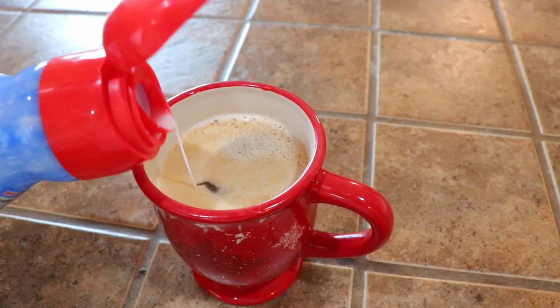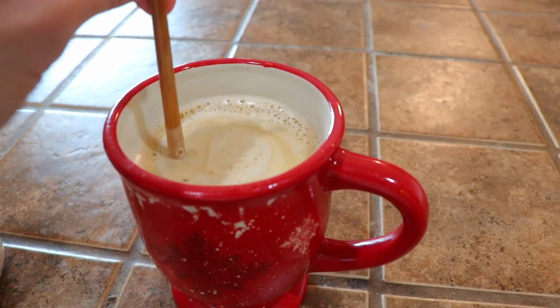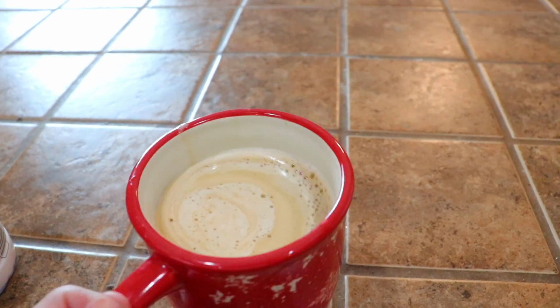So as usual, I start off with coffee, and this is my everyday morning routine, and I use a white peppermint mocha creamer, and this is honestly why I get up in the morning. It's so good. I'll probably drink this forever. I just love it that much.